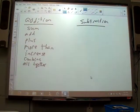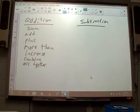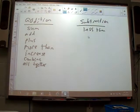Alright, what about some subtraction words? There's no ink for it, bro. I know, fam. What means subtract? Subtract. Yep. Less than. I got less than, then Kaylee said minus. Mason said difference.